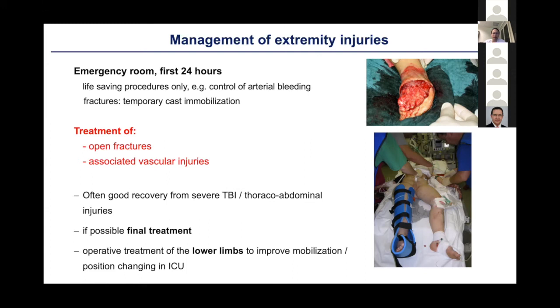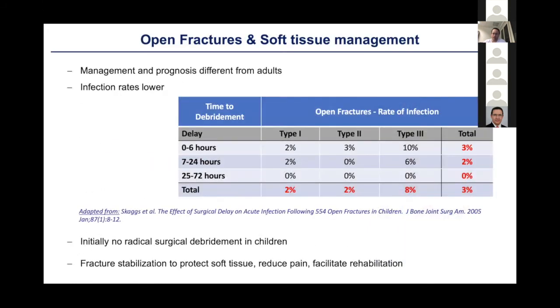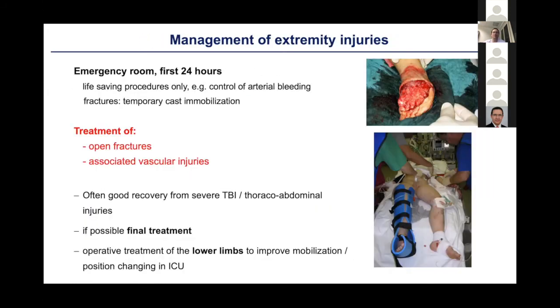One point that I really would like to mention is that children often recover remarkably well from injuries that initially look really devastating. So I think the treatment of extremity injuries should always be done in the expectation that the child will fully recover. And if possible, the initial treatment should already be the final treatment. In particular, for injuries of the lower extremities, operative treatment might be more beneficial because this will allow better mobilization and position changing in the ICU, but also better rehabilitation after the hospital stay.